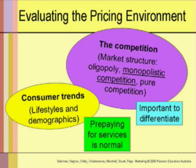Because we have limited information on demands and costs, we will now skip to step 4 in price planning, which is evaluating the pricing environment. 2 of the main factors we should consider in the pricing environment are competition and consumer trends. The DVD rental industry has a monopolistic competition structure. This means that there are a lot of sellers, each offering a slightly different marketing mix. This structure makes it important for Red Room DVD to be clearly differentiated in the marketplace, which will take the pressure off competing purely on price.